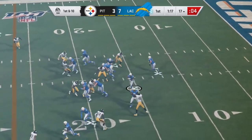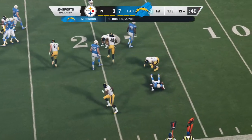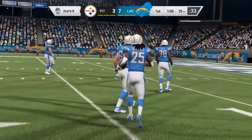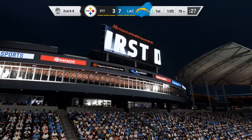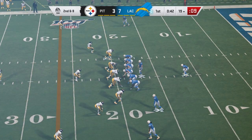Now a tenth carry for Melvin Gordon. And not a whole lot to speak of there as they'll bring him down shy of the 20. Give him a couple on the carry there, 2nd and 8. Well, he was looking for some running room, and there wasn't a whole lot of it on that play. I think he was lucky to get a couple yards out of it because those defenders were rallying to the football pretty quickly. The last run good for 2.